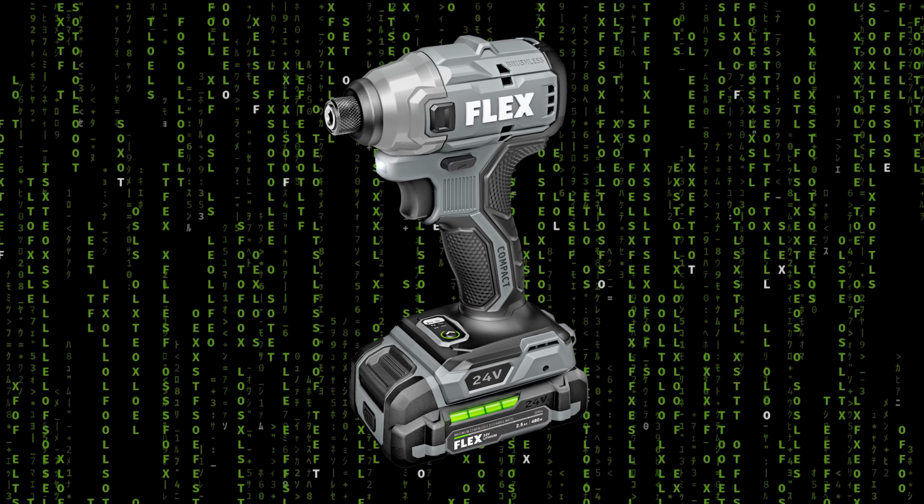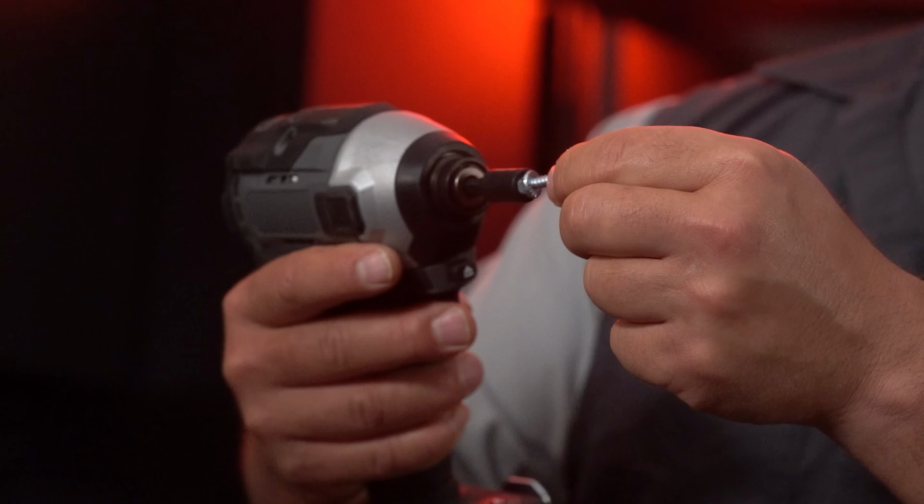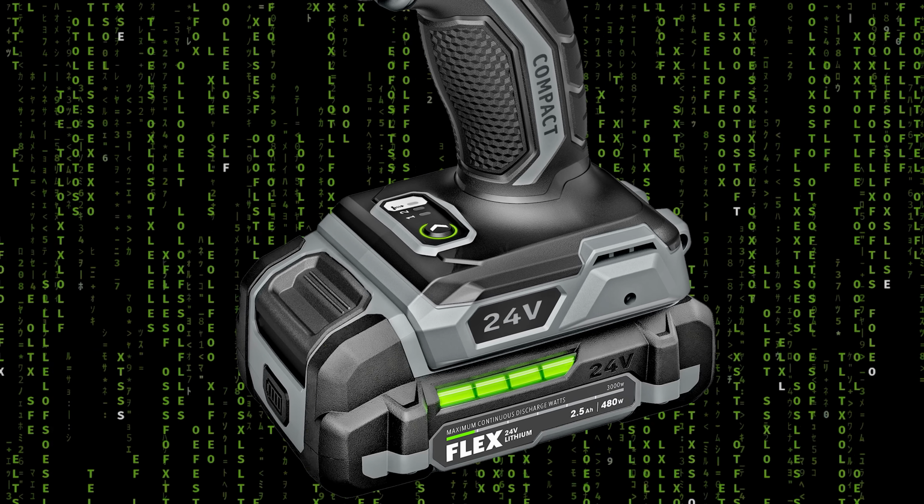The Flex 24-volt quarter-inch hex compact impact driver packs big power into a compact size, so you can power through the day with a lightweight, durable tool built to conquer hard-to-reach spaces. This compact impact driver is 17% lighter weight than its larger counterpart, the FX1351, which you can see here, and is an ideal tool for driving tech screws for metal framing. It includes 2 speed modes for more control while fastening screws, and self-tapping screw mode is optimized to avoid over-tightening, breaking, or stripping. It delivers exceptional runtime with the included Flex 24-volt 2.5 amp-hour lithium battery.